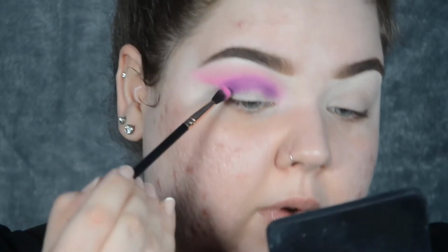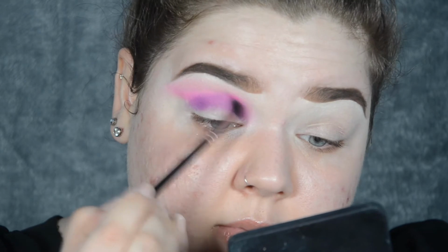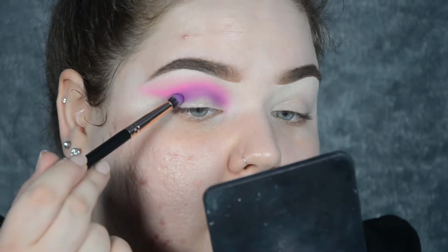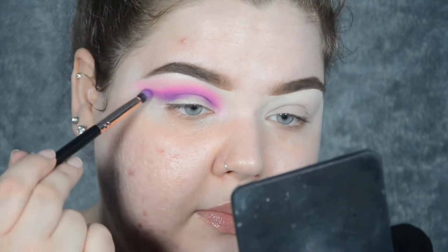My blender with Funky to blend Wasted, the purple shade. I'm actually going to take a little bit of Funky, slowly losing it. I'm also going to take that purple into my wing.